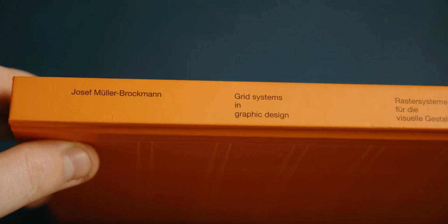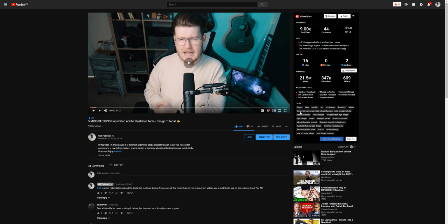This book actually showed me more about grids than I could ever imagine. If you don't know, grids are a huge part in design because that's how we set our compositions up. We use grids to keep everything in line, to keep composition and consistency within the composition. The easiest grid of all for you guys to know about is probably the YouTube player that you're in now.